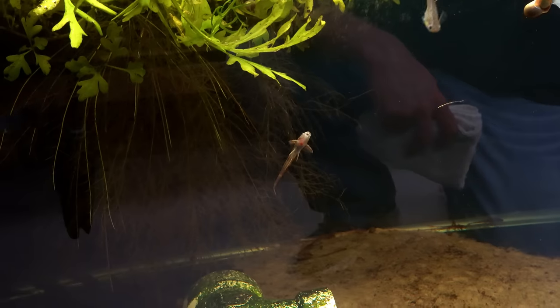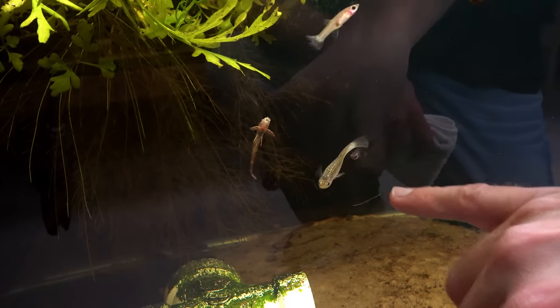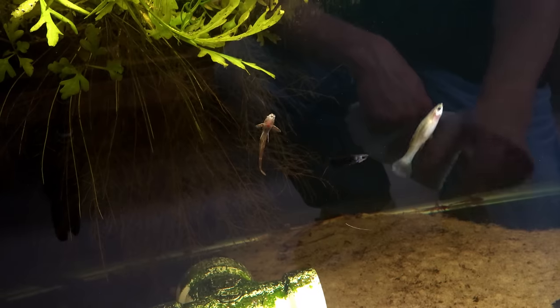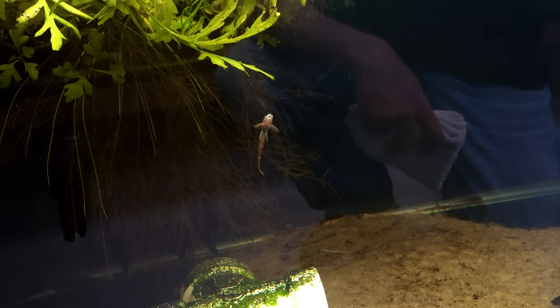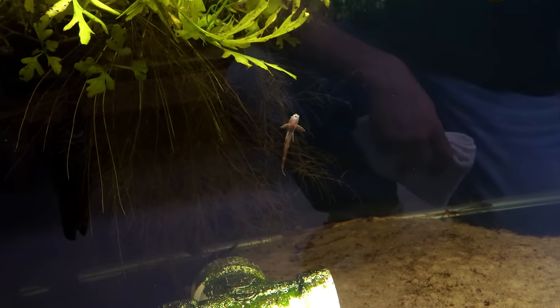Random panda guppies. She's probably a year and a half old. We brought these over from the house. We've had these forever. So this is kind of their retirement tank. But then we have these red lizard whiptails.